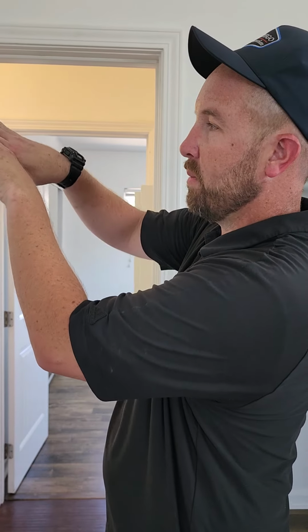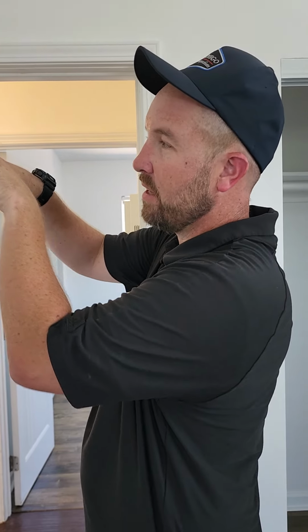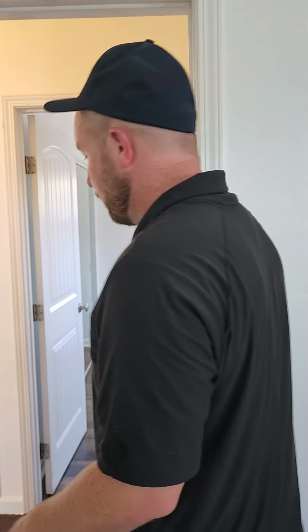You can see some of the drywall seams, not so much in this bedroom, but the master. You know, the tape lines, again, as the home has settled, or after they install the drywall, if it's expanded and retracted at all, you get little hairline cracks. Again, pretty common.